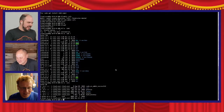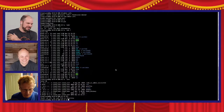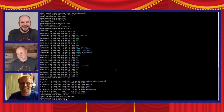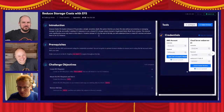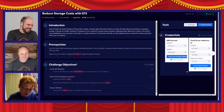Fantastic. L for long. Okay. I have now created an EFS directory. Oh, because I got to do a slash or something, don't I? Yes, it's in root, the file system. Oh, hey. Look, it only took about 10 minutes. Now I gotta attach it. Oh, I hope I don't have to do that through Linux.